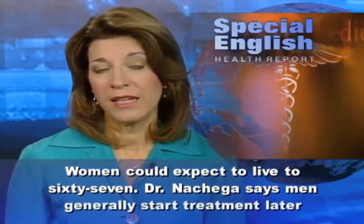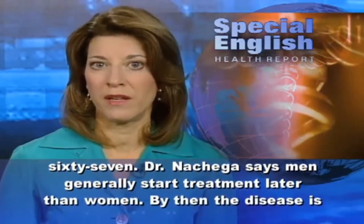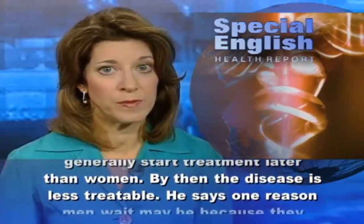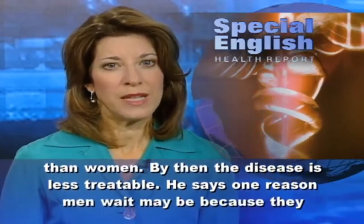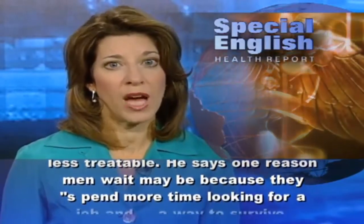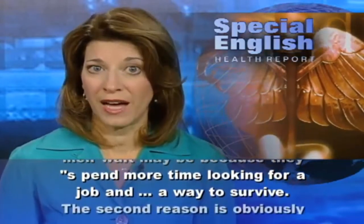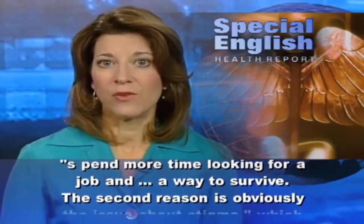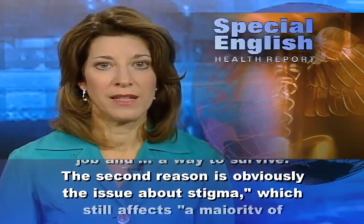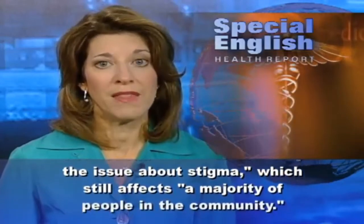Dr. Nachega says men generally start treatment later than women. By then, the disease is less treatable. He says one reason men wait may be because they spend more time looking for a job and a way to survive. The second reason is obviously the issue about stigma, which still affects a majority of people in the community.